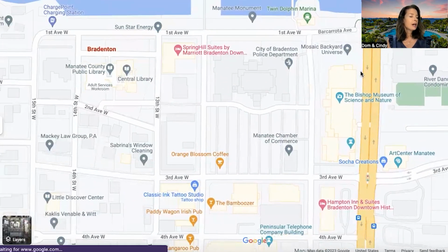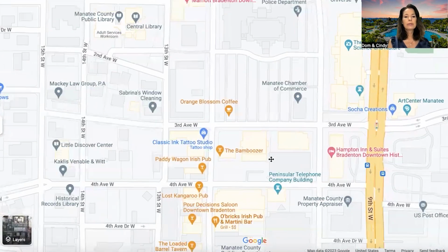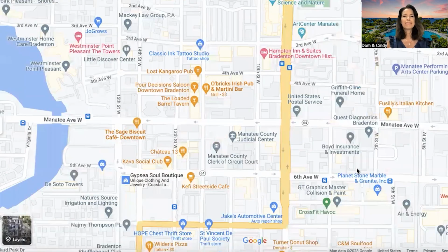But okay, let's see. This area here downtown is the Village of the Arts area, which is known for lots of little shops and restaurants in the colorful early 1900s homes. So if you like that kind of thing, just a beautiful area, art museums and such. So galleries. Okay, so let's head on over.